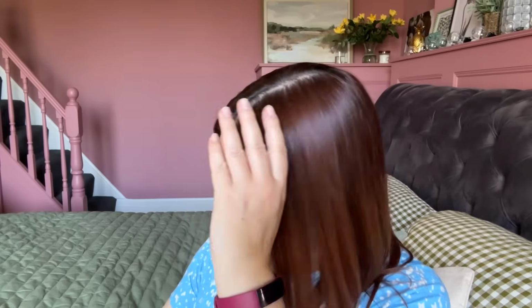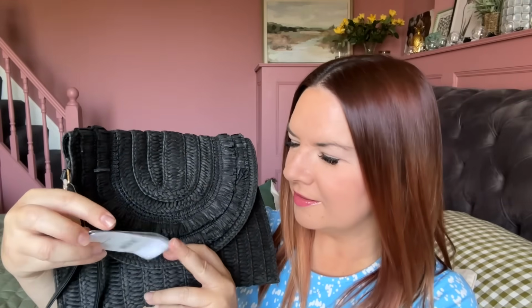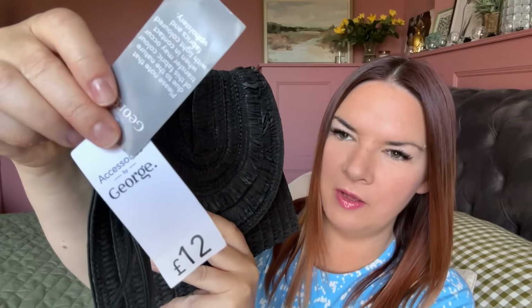And then what else have I got? I've got a gorgeous little bag that was £1, and it's brand new as well. So it's brand new from, I think, is it Asda or Tesco? Yeah, Asda. So accessories by George, £12 new.